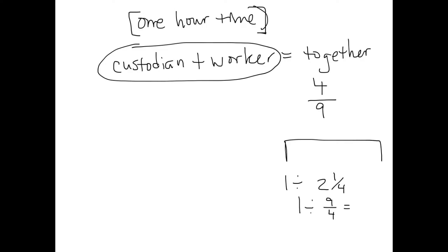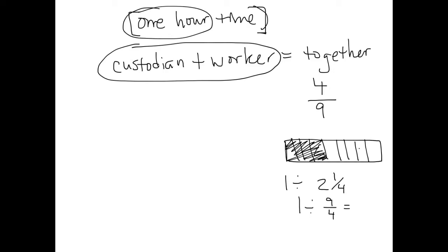So imagine it's a rectangle broken up into 9 equal parts. They would have gotten done with this much, less than half of the job in 1 hour. And that's a key feature here. That's what we're using as the measure for everything else. So the custodian, and if that's what he could do alone, then we're really figuring out the rate of the other worker. Because in 1 hour they end up going all the way out to here. So add the other worker in, which we don't know. Set that equal to how much got done in 1 hour, and I think that can do it for us.